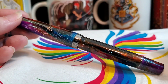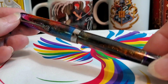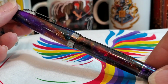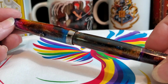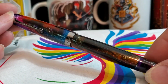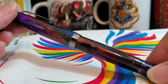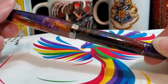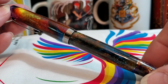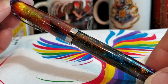After a much-needed coffee break, my last stop for the day was the Leonardo Table, and they had a selection of fountain pens that were created especially for the DC show. I think there were about maybe 4 or 5 different resins, and this was the one that I brought home. And this is the Galaxy Prime resin, which is a Jonathan Brooks resin.